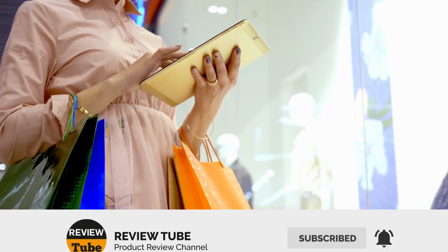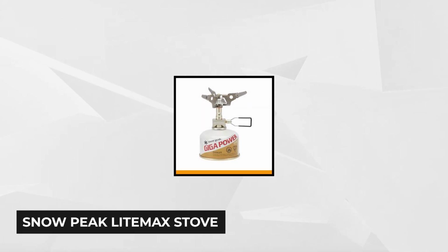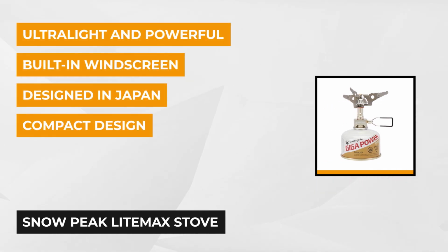Now let's head on to the last 2 products. The next item is the Snowpeak LITEMAX stove. Snowpeak has always been known to have high-quality products, including stoves, and LITEMAX is the most compact one that they offer. If you like a straightforward backpacking stove that's simple to operate just like the ones that you use at home, then you're gonna love this.